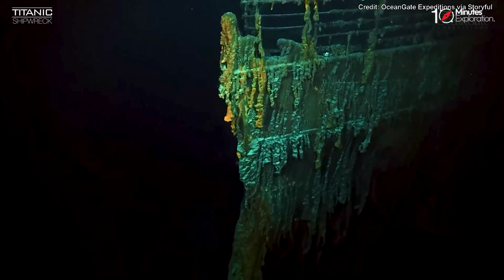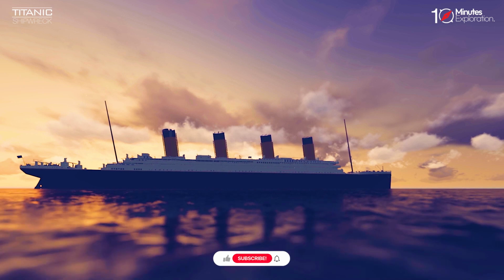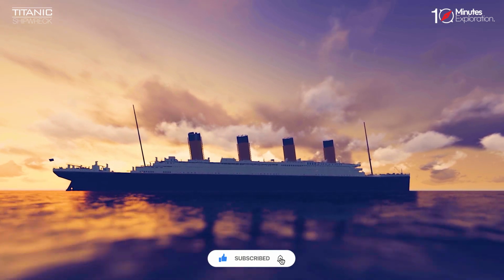The future of the wreck is uncertain, but its story will never be forgotten. The Titanic will always be a symbol of human ambition, tragedy, and resilience.